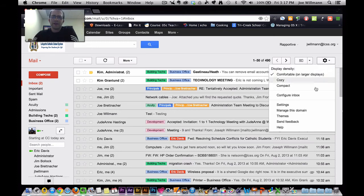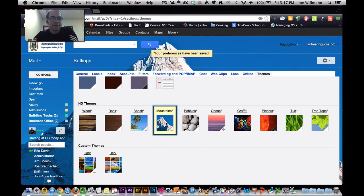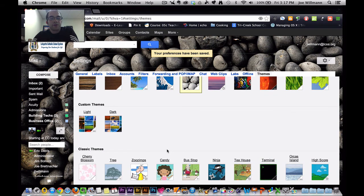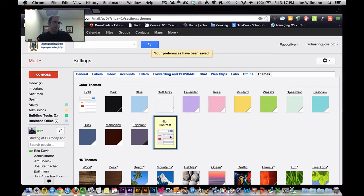So let's go back into our settings, and then let's talk about themes. Right now I have high contrast turned on as my theme, and it's really nice to be able to see that theme. But you have a lot of color themes that you can use. You can use some HD themes, so if you click on it, you can have your background as mountains or pebbles or the beach. They're all just different things that you can have as your background. You can also upload your own image. Right here where it says custom themes, if you upload your own image, then it will use that image as your theme as well. I'm going to go back to high contrast just for the rest of our preview right here.